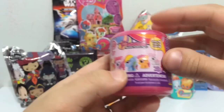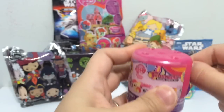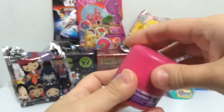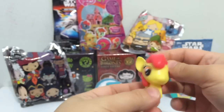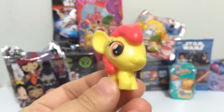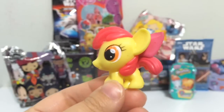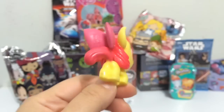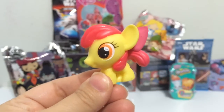This one I'm gonna go ahead and open is the My Little Pony Fashion Series 3. Now let's see which pony fashion is inside. Who is it? Oh, it's Apple Bloom. Oh, look how cute she is. The Apple Bloom. One of the Cutie Mark Crusaders, although if you are up to date, then you know that they got their Cutie Marks this season. So exciting. Cool. I love how wobbly these are.